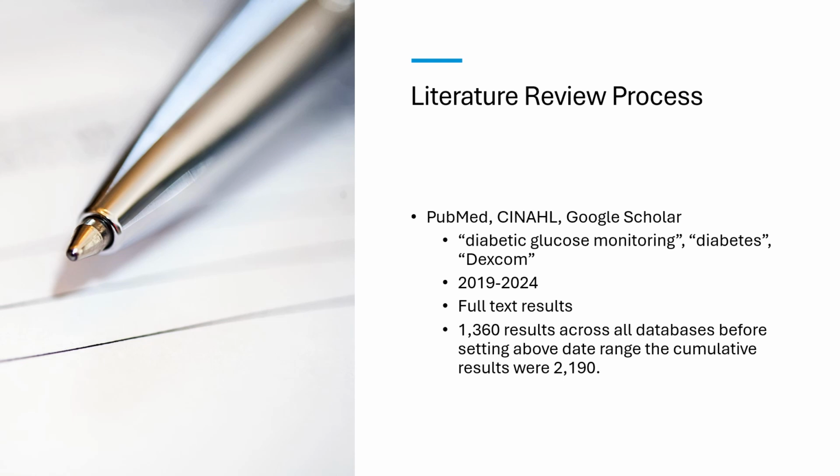I set my results to be published articles within the last 5 years. Before setting the date range, the cumulative results of the databases were 2,190. After setting the results for the last 5 years, the results were 1,360 across all databases. My idea of limiting the results to the last 5 years is to ensure that I select current publications that contain accurate and updated aspects of the new technology. I pursued through the results and decided to remain with the ones that contain words such as diabetic glucose monitoring, diabetes, and Dexcom.